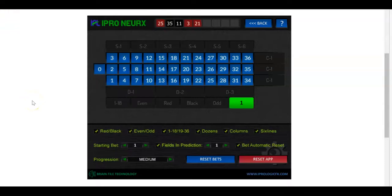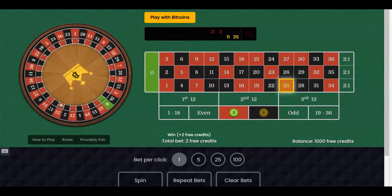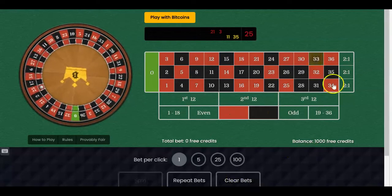Okay, so we're back. Now, if you notice, these are the same exact numbers: 21, 3, 11, 35, and 25. We've put them in here, and we finally got a prediction. Now, in theory, I'm sure there are many more fields that are covered. But because you've asked for 1, it's asking for what is the best outcome. That's not always going to be right, but you should be able to hit a lot more times, or with a little more frequency.